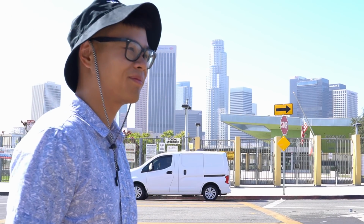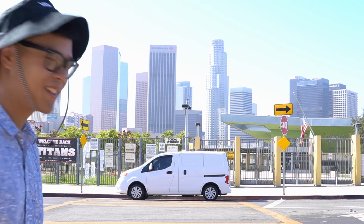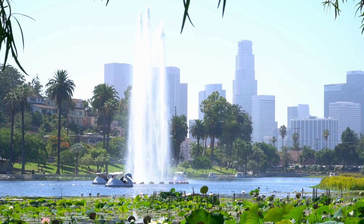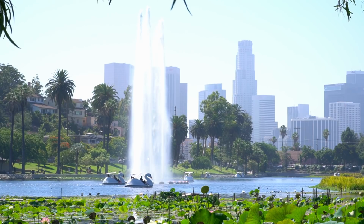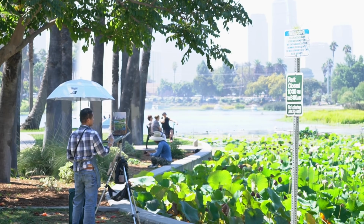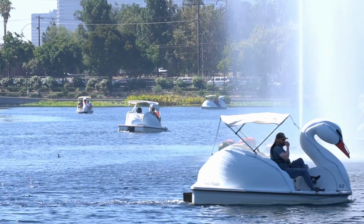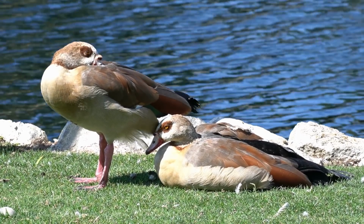Good morning. Isn't that a cool shot? I think it is. For my second day, I visited Echo Park Lake, and this is my favorite park in the area. I just absolutely love the lake with the view of downtown in the background. And I also love the water fountain that's at the center of the lake. And so this is a great place to visit just to enjoy a sunny day.